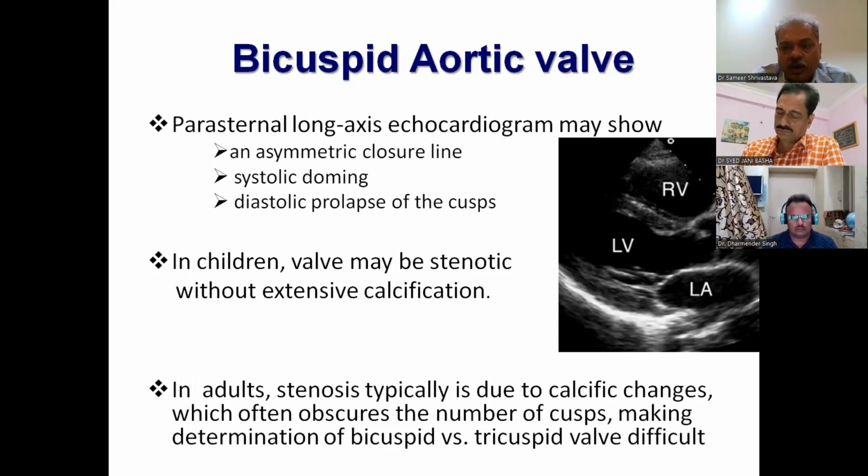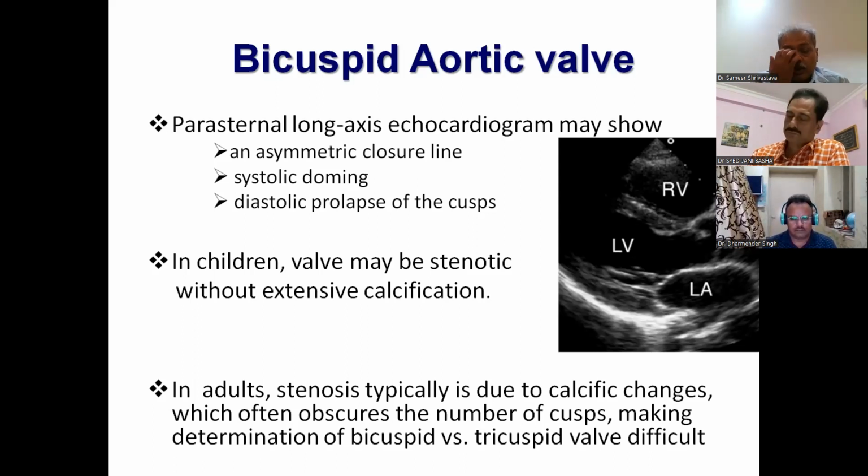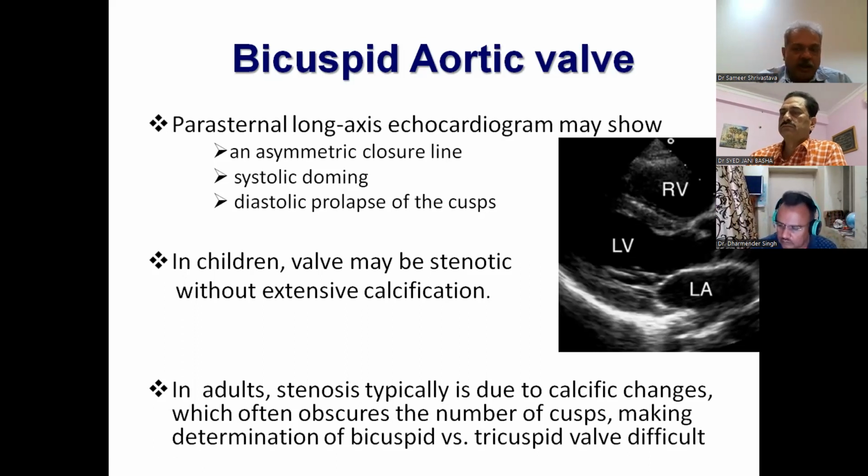Similarly, for ventricular aortic valves, whether it is aortic valve or pulmonary valve, how do you define stenosis? By seeing a systolic doming. This doming is curvilinear and not a straightforward flattening, and this doming is quite sine qua non and diagnostic of a stenosis.